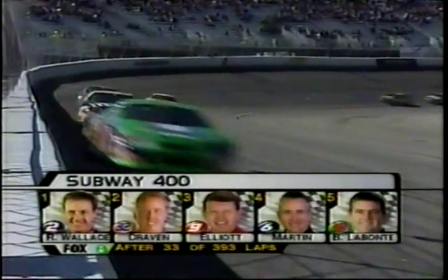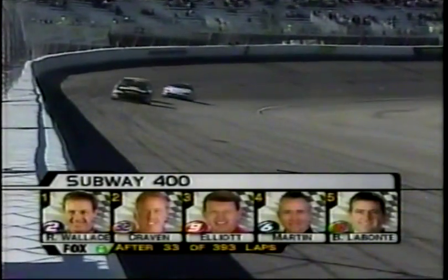Trouble in turn 4. The car has bounced off the wall. That was just a controlled slide. He gathered it back up. Tony Raines in a 74 car. Yeah. And we're going to stay green. So we'll get you to break and be right back with the Subway 400 on Fox.